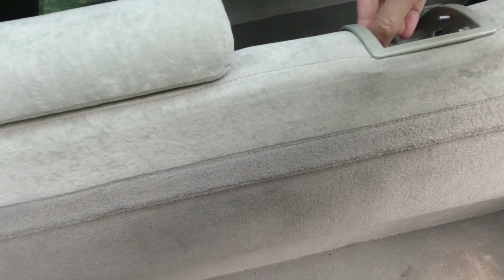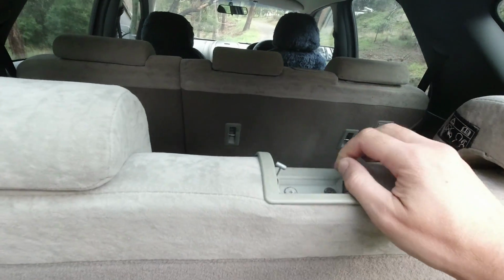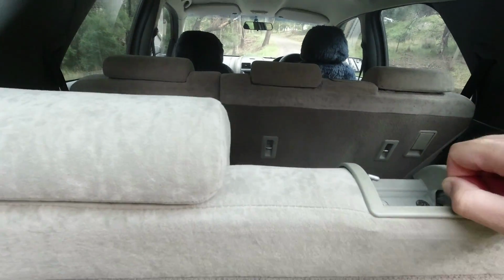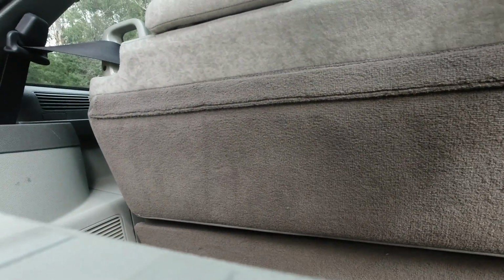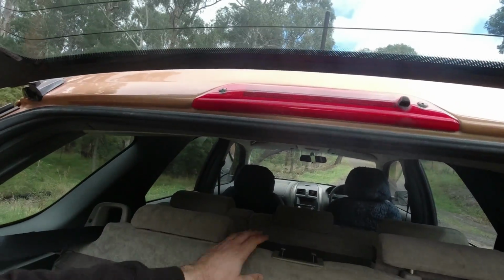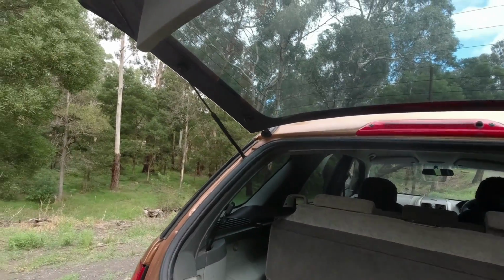Obviously if this seat did fold, and I don't think I'm going to be strong enough to pull these cables. Oh, maybe I can. Oh no, I can't pull those cables. I can pull that one but not that one. Oh, maybe I can. Right, hold on. Haha, I managed it, but before that goes down, I need to open the rest of the tailgate.